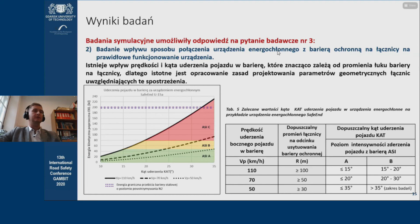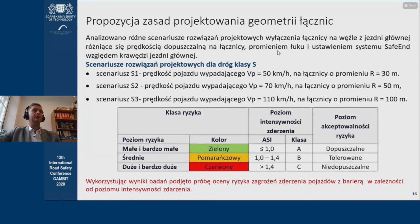But coming back to the graph on the left-hand side, we can clearly see that in a situation where a vehicle impacts a protective barrier in connecting lanes, the threat of going through the barrier is less dangerous than other results of the impact.